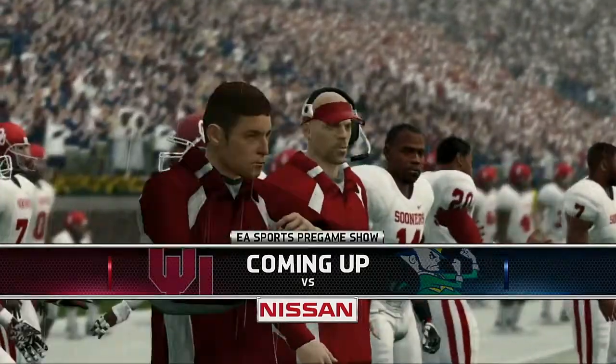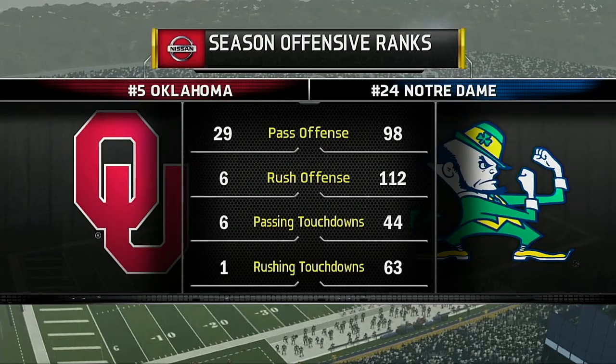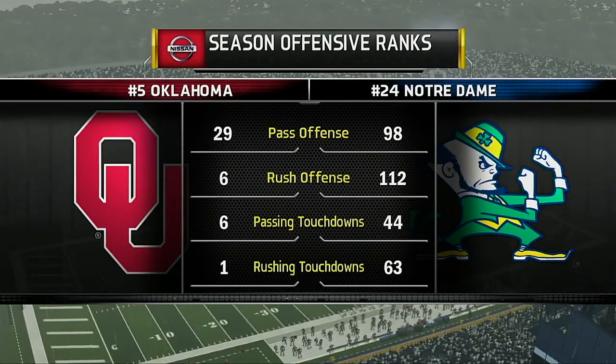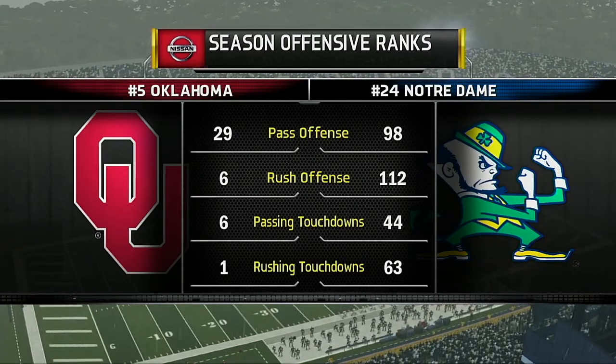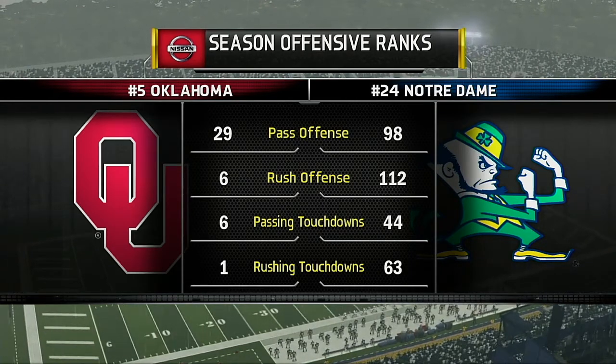Innovation that excites. Oklahoma's looked almost unbeatable the last few weeks. They're finally playing the way they knew they could before the season started. You know how this game is. You're only as good as your last one. They're going to have to prove it on the field again today.